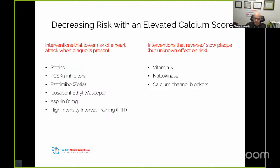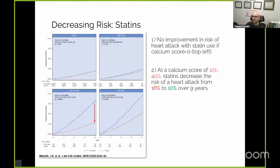I like baby aspirin in high CACs. In general, it comes with a bleeding risk. So people are like, well, should I take aspirin? Well, if you're an MMA fighter who also does horseback riding while fencing, that would be a person that maybe I would second guess using baby aspirin in, right? But otherwise, if the score is generally above 100 or edging towards 100, we would lean into aspirin.